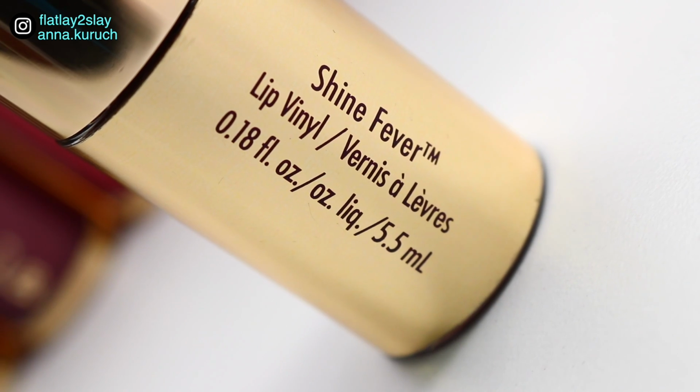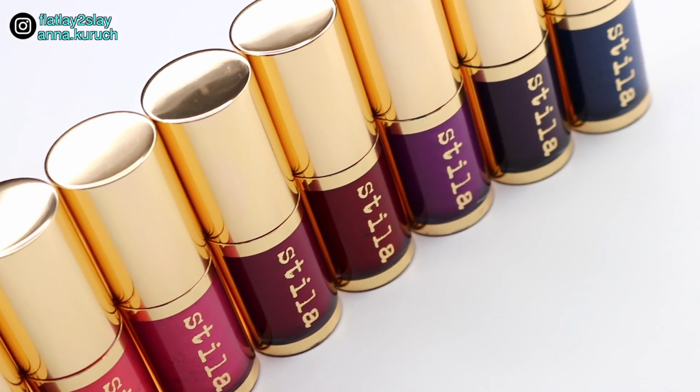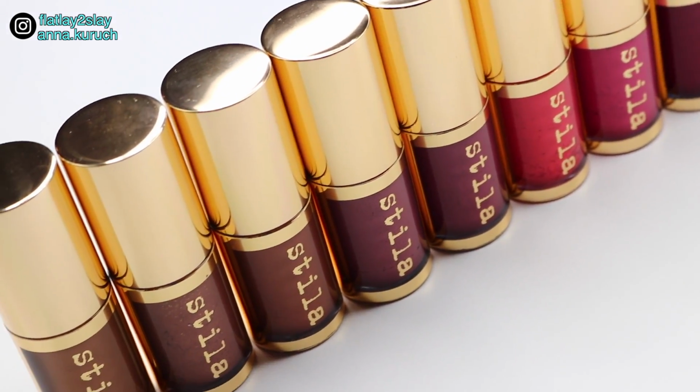So in today's video, I'll be showing you swatches of new STILA Cosmetics Shine Fever Lip Vinyls. So this is vivid pigment with clear lacquer. So they give you full coverage, intense shine, and they are also long wearing.